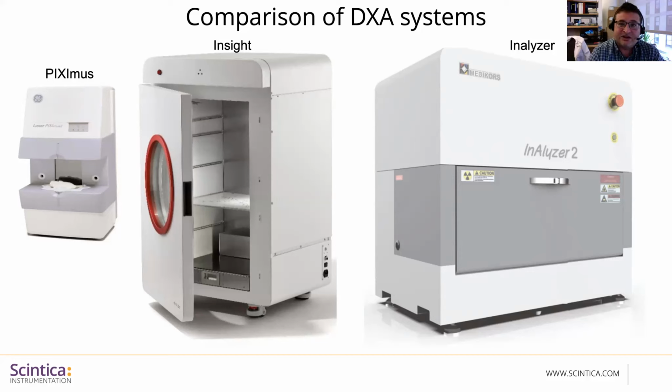As the PIXImus is open, it is a low dose of radiation, but you do need to be a certain number of feet away from the machine when it's running, because it is not fully shielded. So although those machines, the new iNSiGHT and the analyzer, are a little bulkier and much heavier than the PIXImus, they offer the fully shielded cabinet, which improves on that aspect.